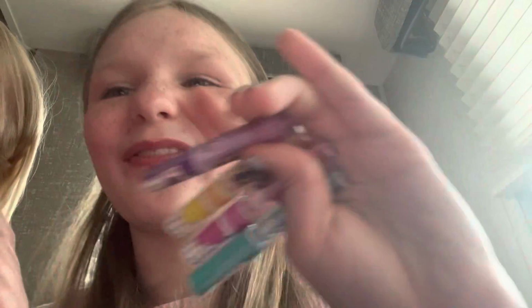And now we're gonna use our second favorite products in the entire world. We're gonna use Peeps lip gloss. I gave her that one because I used it all.